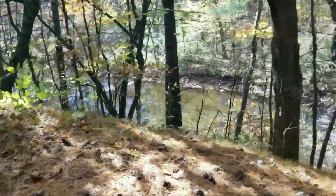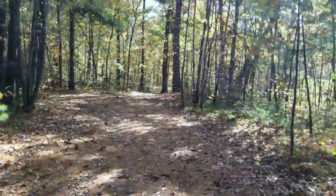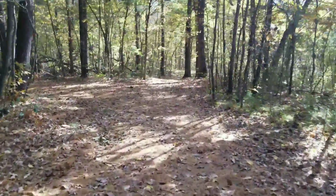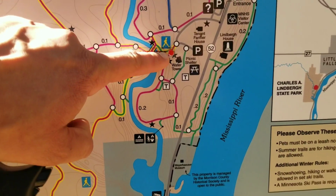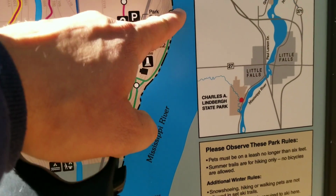So yeah, this is a fun little walk along the river. More pine trees. We are pretty covered in trees again, but so we're right here. I think we're going to come down here and loop around and do this back trail before we leave.